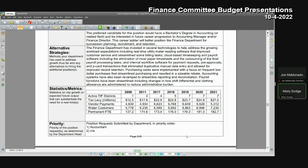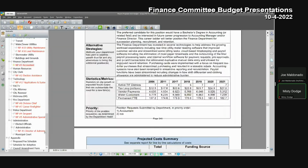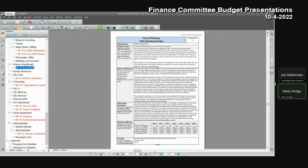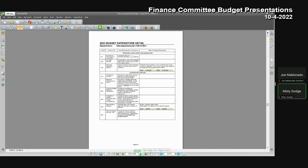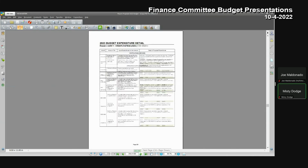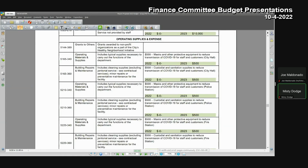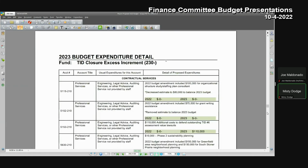Other things I wanted to point out: I was talking about those other funds. The ARPA and the TID closure, I know the mayor talked about this briefly in the letter, but there were changes that were needed based on the plan. And that includes some things that were originally done through budget amendment in 2022, specifically the TID closure increment.